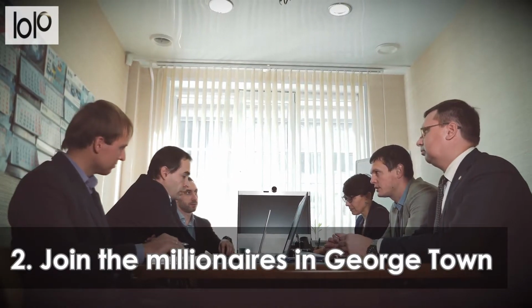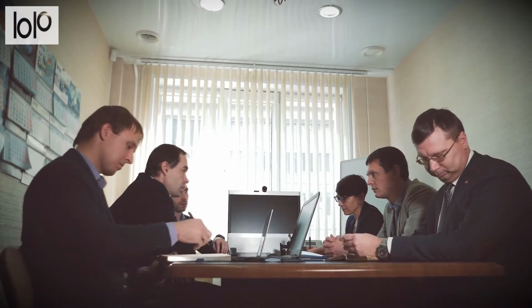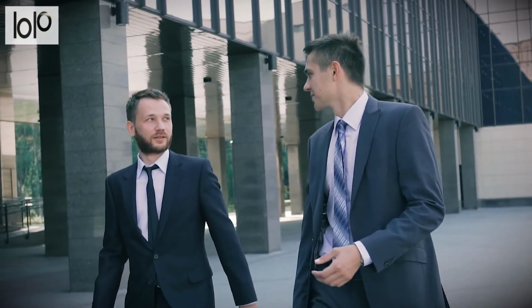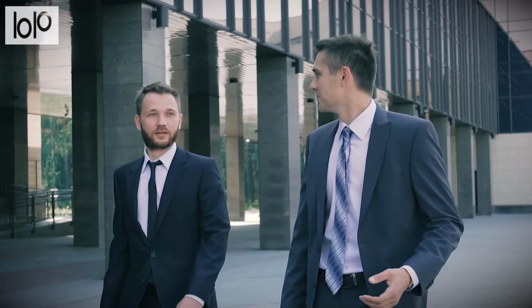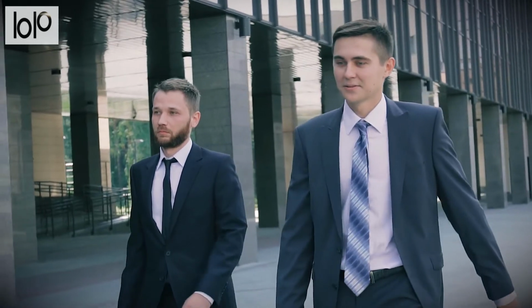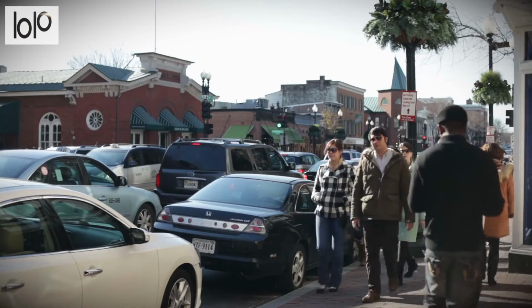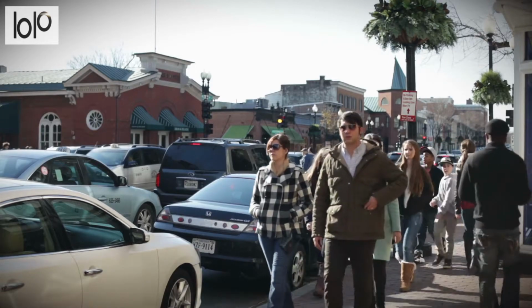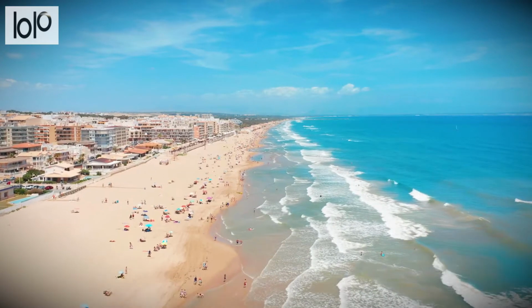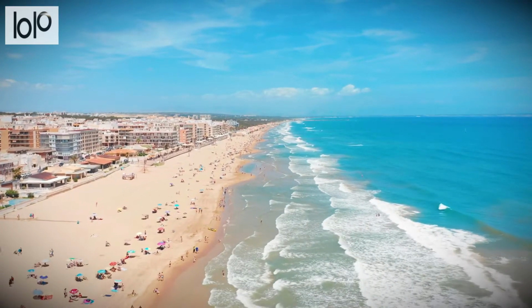Number 2. Join the millionaires in Georgetown. Long grouped with the likes of Switzerland and Panama as one of the world's major havens for hedge funders, and banking conglomerates eager to minimize their global tax bill, the small and colorful capital of the Cayman Islands is a veritable must-see. The harborsides lining the Grand Cayman port form the center of the action, with rows of pastel-painted buildings, and pseudo-colonial builds looming on the edge of the waters.